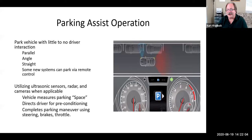So parking assist operation. The idea is park the vehicle with little to no driver interaction, whether it's a parallel parking, an angle parking, or a straight parking. And some of the new systems can park via remote control. We're going to use ultrasonic sensors, radar, and cameras, depending on it. They're going to measure the space. So let's take that parallel parking scenario. When you pull up and you decide, hey, I want to parallel park on this stretch of road, you actually have to activate the system.